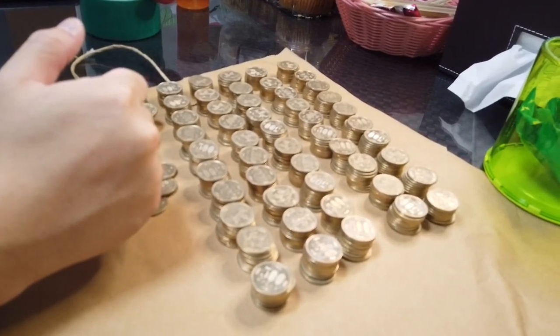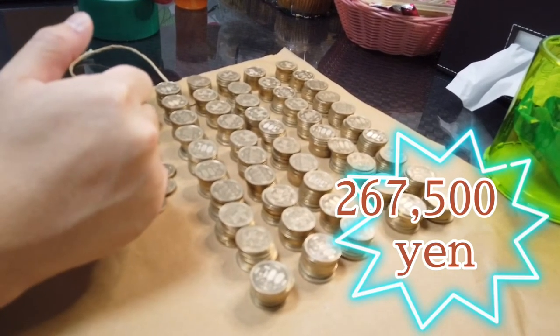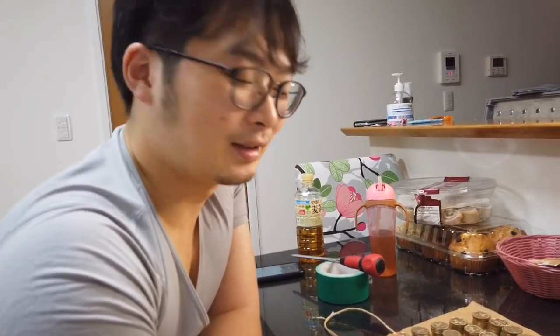Yay! So we got 267,500 yen. Congratulations! We are going to save this. We are gonna spend this for something special, right? Yes. Arigato! Tsukare! Let's save again!